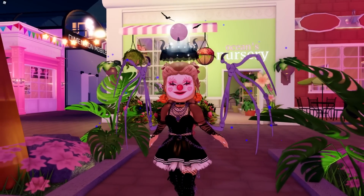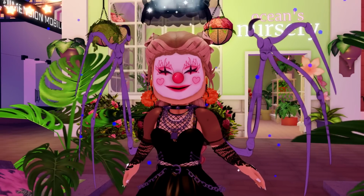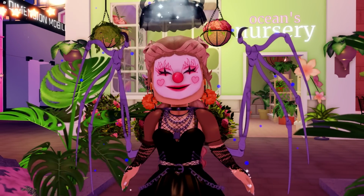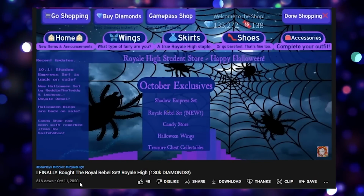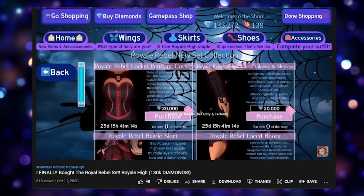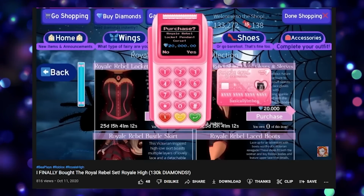Now, fun fact for you guys, the Royal Rebel set was the first ever set I bought. I don't know if we can get a clip from one of my videos when the Royal Rebel set came out, which was literally 2 years ago. All right, guys, so here we are in the store. We're gonna head into the Royal Rebel set. You guys, I'm so excited. Look, I've got my 133,000 diamonds.